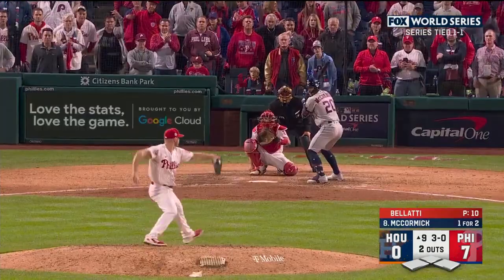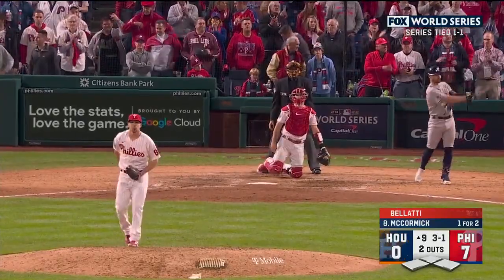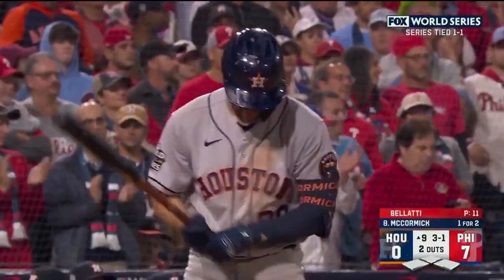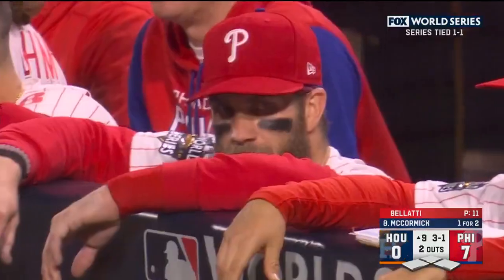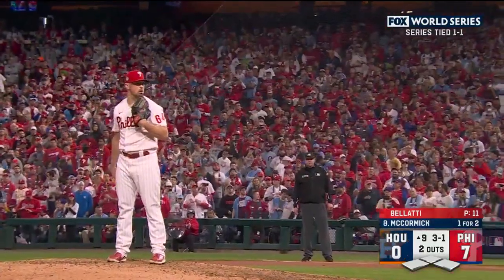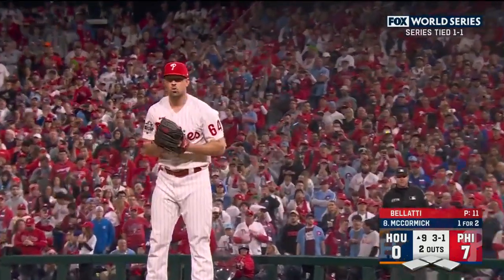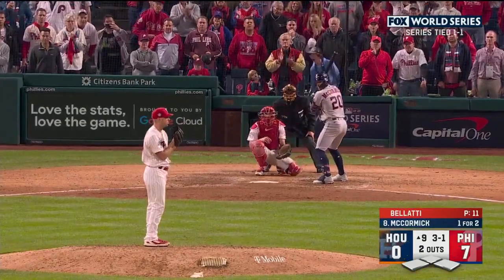A 3-0 pitch. Well, Philly answered the call. We talked about neither team had lost 2 games in a row for a while. So Philly answered the call. It'll be Houston's chance tomorrow to continue that streak of not losing 2 games in a row in quite some time. And neither of these teams in the postseason. Yeah, and they'll be put to the test tomorrow. Yep.